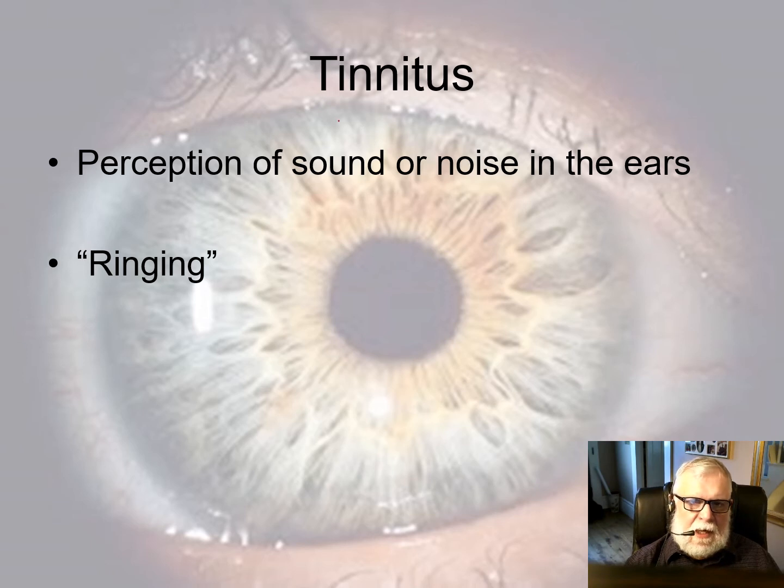Tinnitus is the sound of ringing in your ears. Now, we talk about ringing, but it doesn't have to be ringing. It can be whooshing. It's a lot of different things that it can be. But basically, you have this perception of sound or noise in your ears most, if not all, the time. Many people will distract from it, but if they sit down and are in a quiet room, they can hear it.